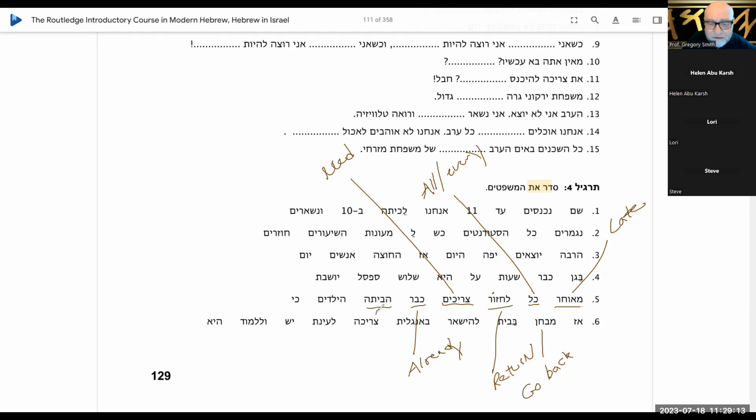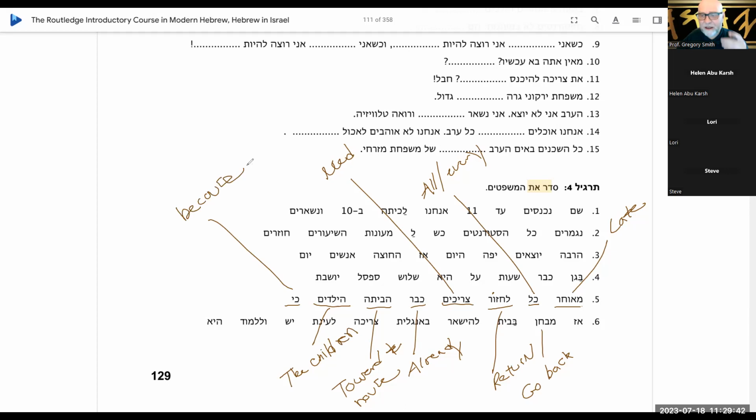Okay, how about this one? Habayita, toward the house. Hayeladim, that's the children. And then this ki means because, right? Yeah, because. All right, so how do we fit this together? So we've got the late one, all or every, to return or go back, zerichim, need, kvar, already, habayita, hayeladim, and ki.